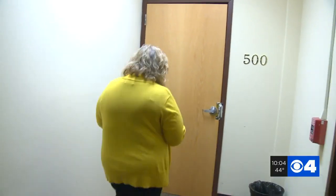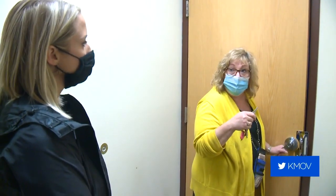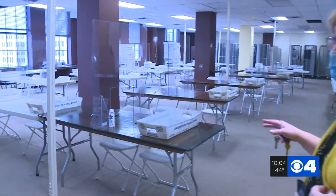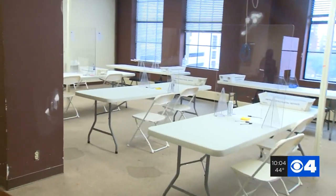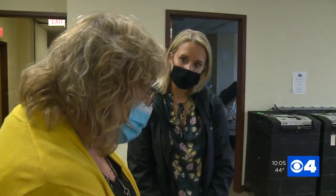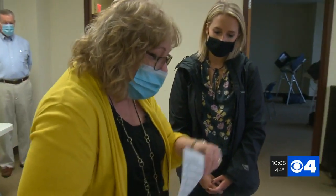A Democrat and Republican have a key to this door. Betty Williams is the Republican Deputy Director for the City of St. Louis and one of the only people who has access to this room. So we enter through here, and this is the setup for the ballot preparation part. A Democrat and Republican election official sit next to each other at these tables processing ballots. They will check for a notary or no notary, depending upon the reason for voting absentee or if it's a mail-in. Both look for red flags like mismatched signatures.